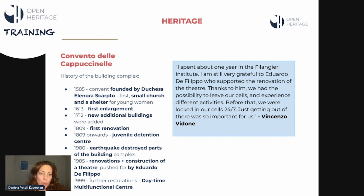And it's interesting what Vincenzo Vidone tells us. I spent about 1 year in the Filangieri Institute. I'm still very grateful to Edoardo De Filippo, who supported the renovation of the theatre. Thanks to him, we had the possibility to leave our cells and experience different activities. Before that, we were locked in our cells 24/7. Just getting out of there was so important to us.